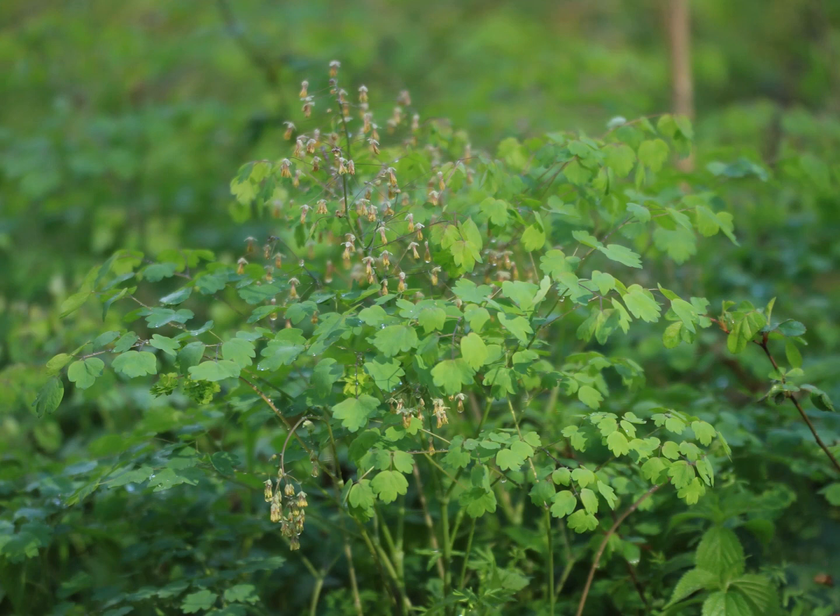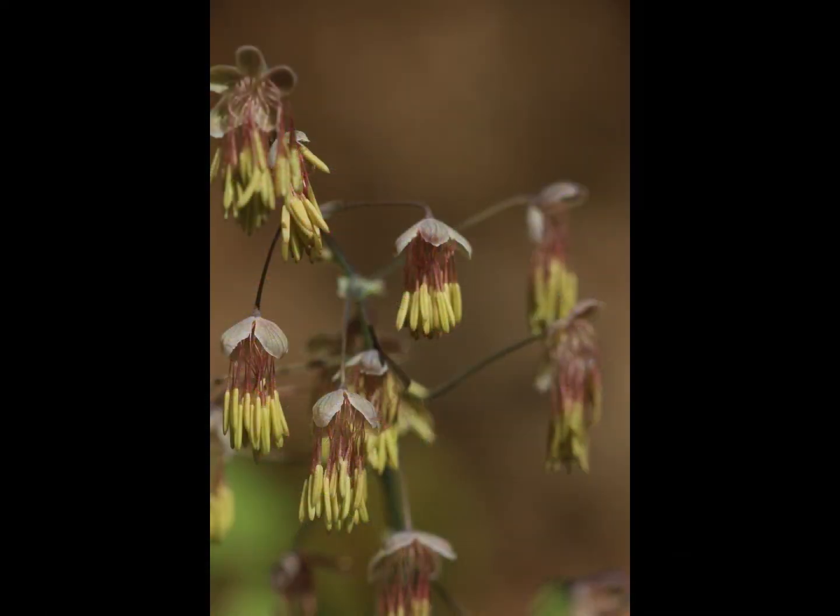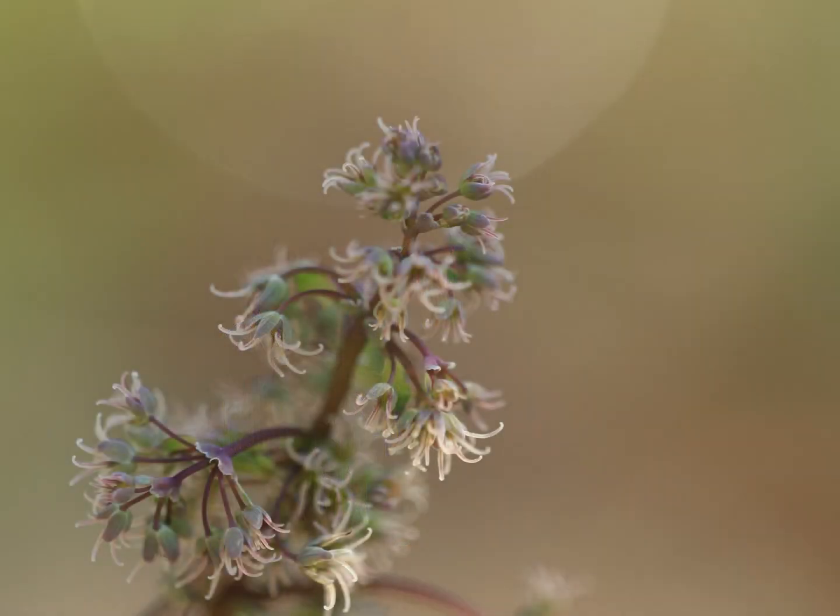The plants are dioecious, having either male or female flowers, blooming in April and May. The flowers are greenish or straw-colored, small and inconspicuous. The panicles of the male flowers are attractive and graceful. The very small and inconspicuous female flower may go completely unnoticed.